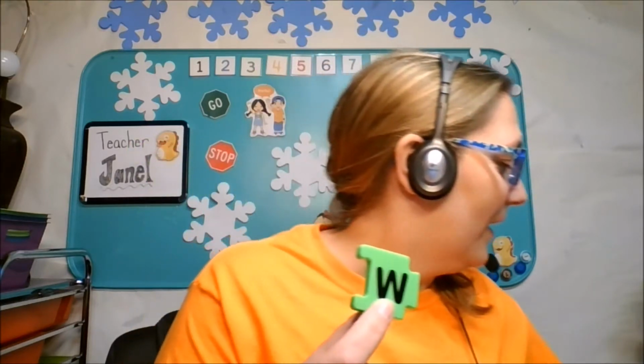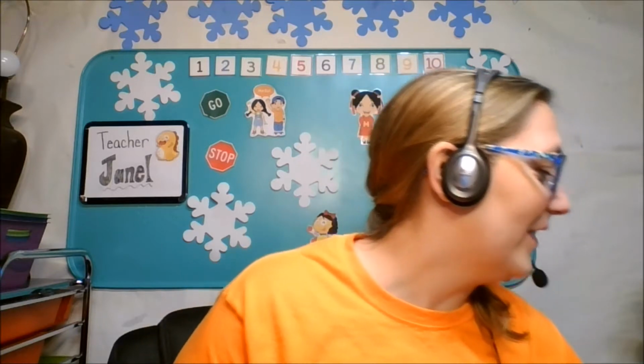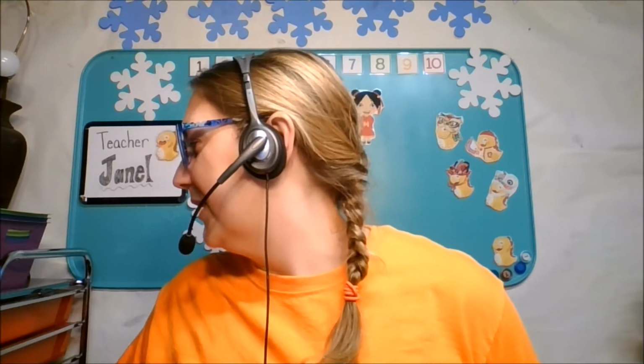I do like to use magnetic letters. I bought a set of these at Aldi. I'm all about staying on a budget, so magnetic letters are perfect in your classroom. I even got these little block letters at the Dollar Tree. They have numbers, they have letters, and they are great. And I also have flashcards with numbers on them, and we do a lot of counting lessons in VIPKid, so having flashcards with numbers is very important.